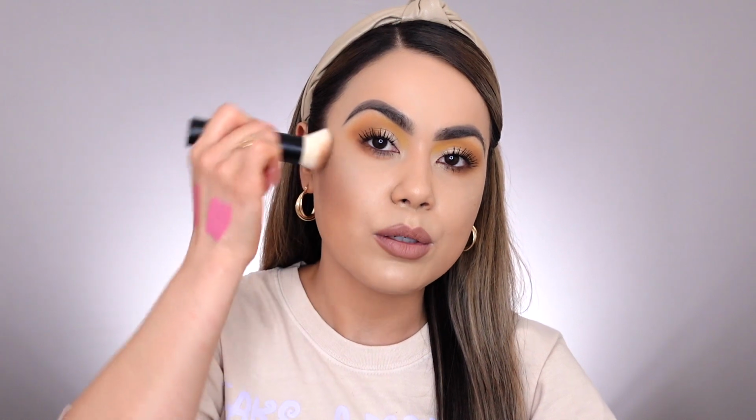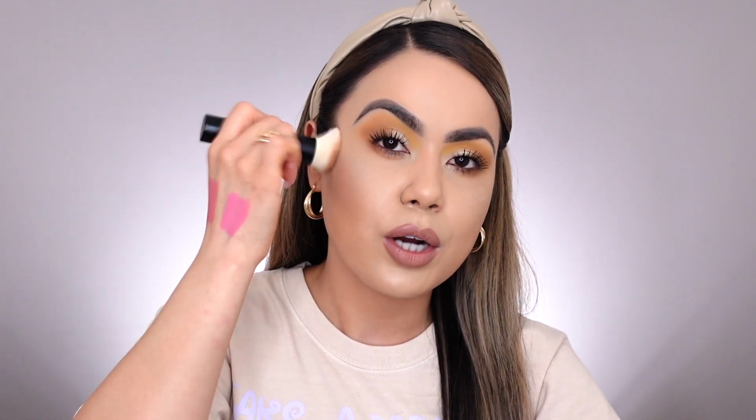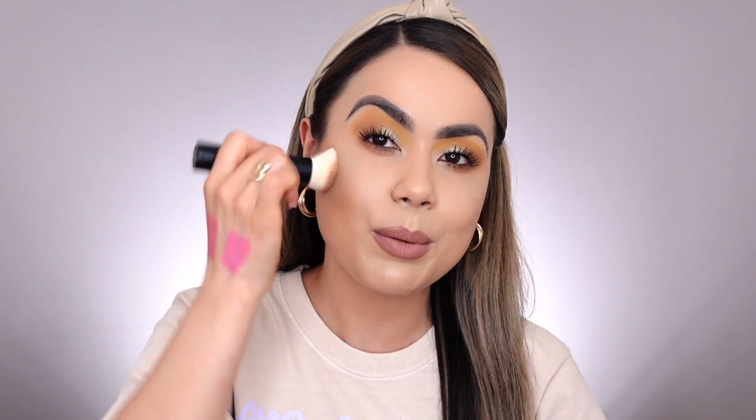So I'm going to go in with my Merit Beauty brush, and pick up a little bit of this product that I swatched on the back of my hand. I'm just going to go in really lightly and build the pigmentation little by little, because I'm not sure how pigmented it's going to be and I don't want it to be too dark and defined, but we'll see obviously once we apply it on.